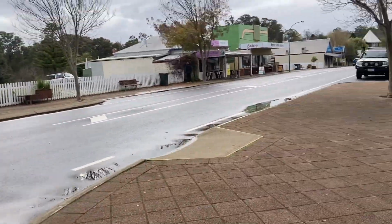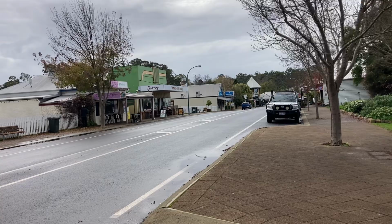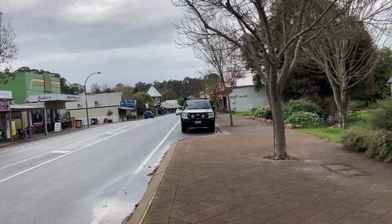But this is the main street of Nannup. There's the obvious bakery, a few other buildings, all really old buildings as well, so they're pretty nice. But it's really quiet.